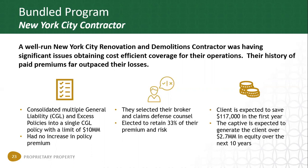What was an even better win for them, back to one of my earlier points, is that we just got through their first year renewal in the program. And despite everything happening in the world today, with insurance markets hardening and things getting even more difficult to place coverage, especially in New York City, they got a flat renewal back from Liberty. So their premiums did not go up.